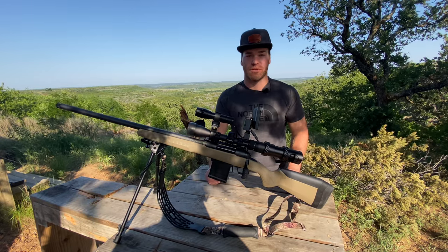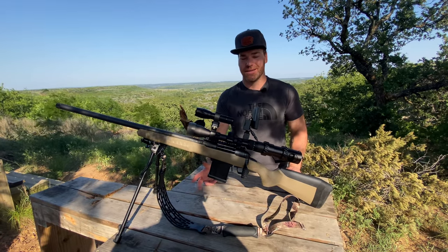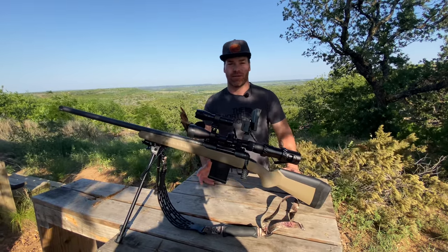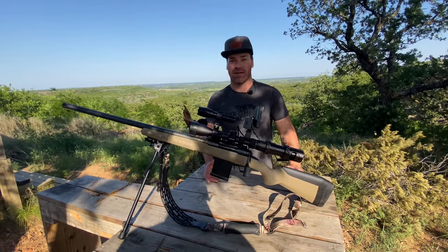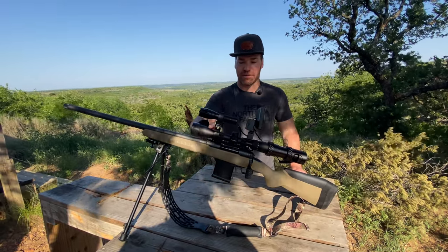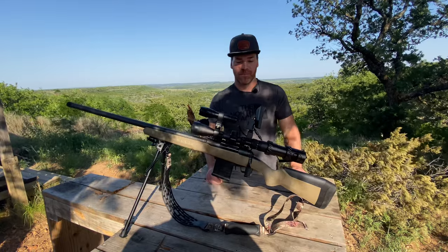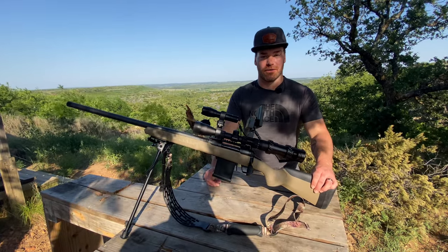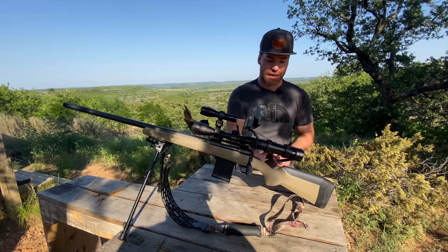You can order it on Amazon for like $170. Normally night vision scopes are around $1,000, so it's kind of pricey. I just bought this Vortex scope, which is a very nice scope, so I didn't really want to buy a $1,000 scope for that. But this is a really cool setup.